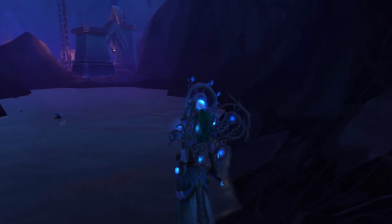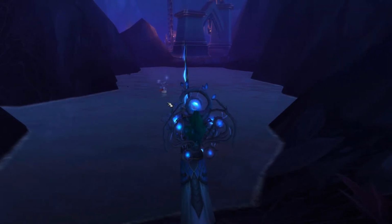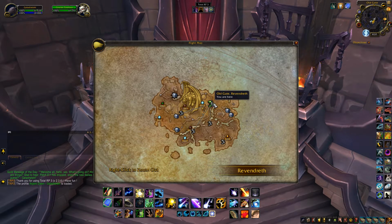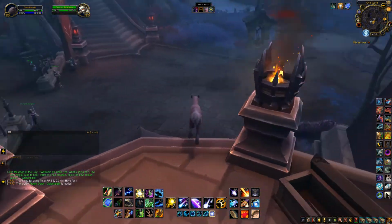So to begin with, you're going to want to get yourself over to Revendreth. If you are currently leveling, you're not level 60, you haven't got there, just go through the campaign until you get there. If you are that fortunate, then go to Revendreth, and if you've unlocked all the flight paths, you want to be going to the Old Gate flight path in Revendreth, which is located on the map there.